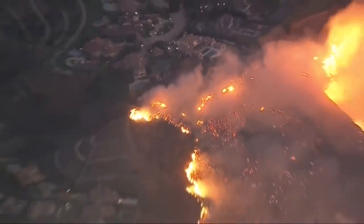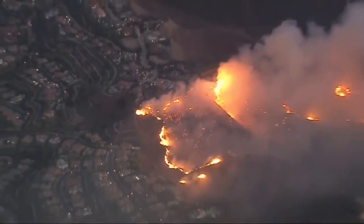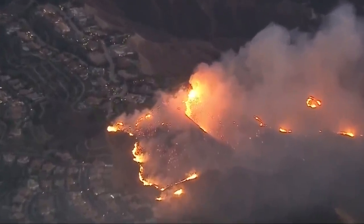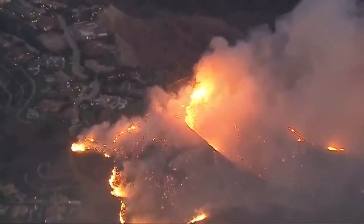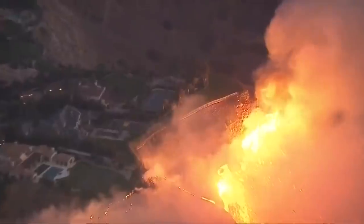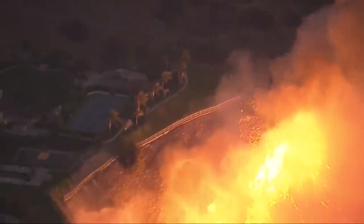Let me get a little bit of a wider shot. You can see that fire really starting to build on that other hillside. But again, we were talking about that brush clearance. Brush clearance is so important. And you can see the property lines right there and maybe just some grass. So that's going to really, really help those firefighters if they come out here and fight this from the ground.